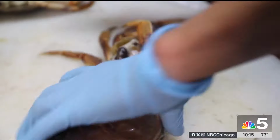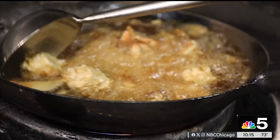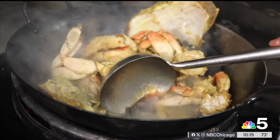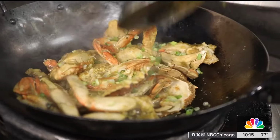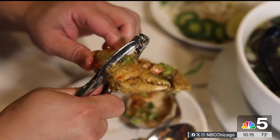In this case, whole crab, which is summarily dispatched of its inedible parts, then dredged in cornstarch and deep fried until lightly golden. It's then strained and tossed into a wok with some traditional Chinese seasonings. Oyster sauce, soy sauce, ginger and onions. And plenty of garlic. The resulting dish is a messy affair, requiring shell crackers and some napkins.